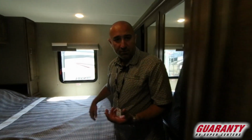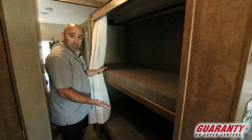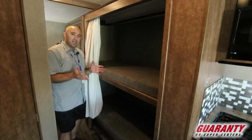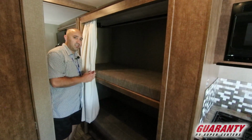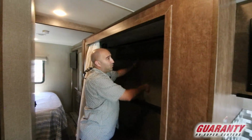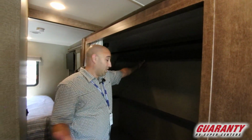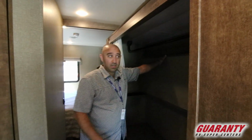As we move out of the bedroom, this is of course the bunkhouse model, so you do have two bunks in here, and believe it or not, there's a lot more you can do than just sleep two people. If you don't have the kids or the grandkids along, you can fold this up and drop that down, and you've actually got a huge amount of wardrobe space in here too.